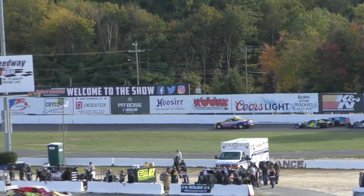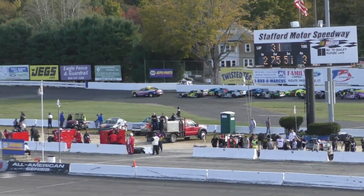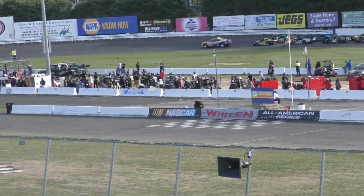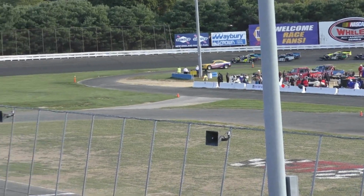Followed by Timmy Catalano, and then Mark Buckeye and Gary McDonald. Gary McDonald, one of the seasoned veterans. He's competed in a lot of these events. One of the nice little guys in the sport of modified tour racing.